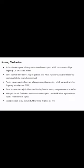Examples: shark and ray, bony fish, monotreme, dolphins, and bees. Eyes.